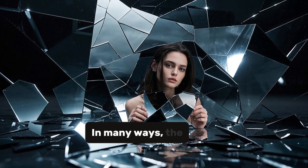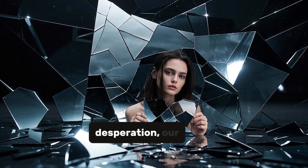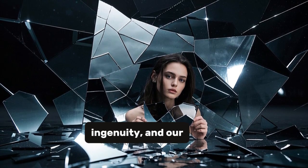In many ways, the artificial solar eclipse is a mirror. It reflects our desperation, our ingenuity, and our hubris. We have warmed the planet so fast and done so little to stop it that we're now considering blocking out the star that gave us life. It's poetic, tragic, and possibly inevitable. The technology is advancing. The pressure is mounting, and the temptation to pull the trigger grows stronger each year.